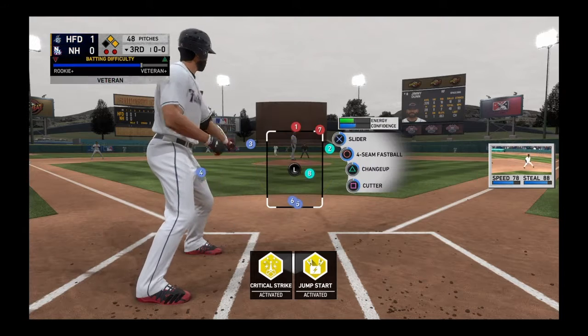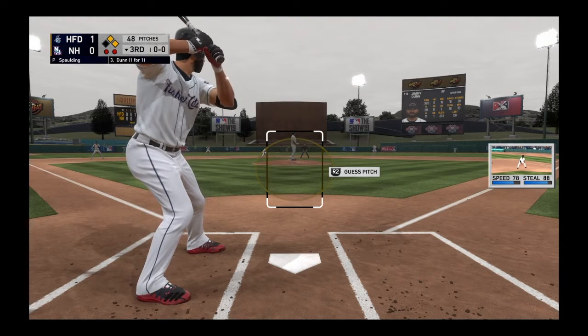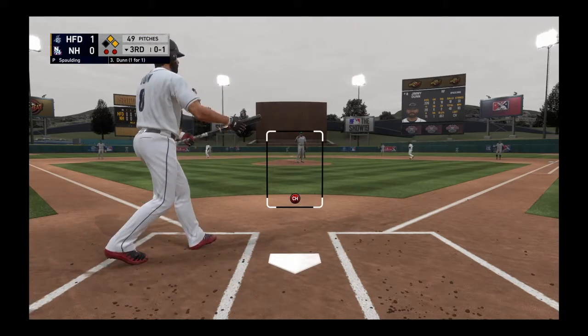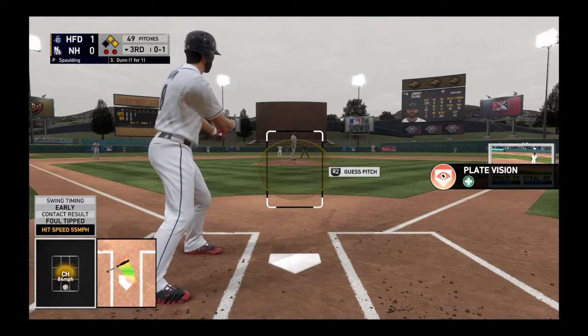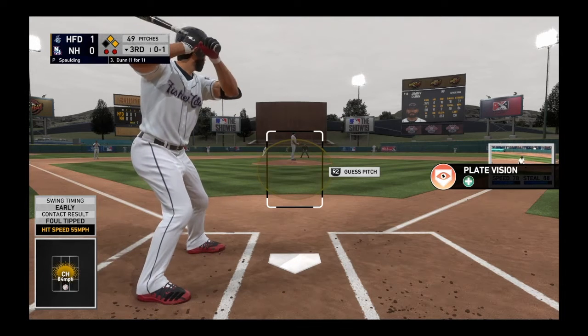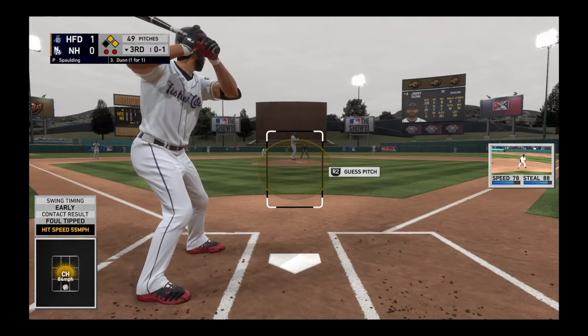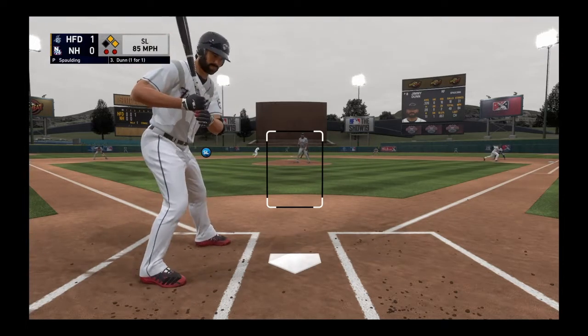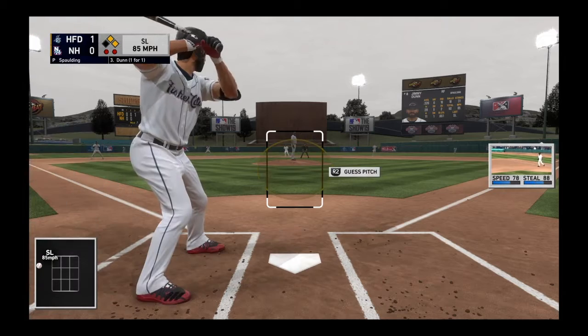Jimmy Dunn is digging in for his second at bat, as he'll look to bring home that tying run from second with a base hit into the outfield. Off the plate and in. It's a ball and a strike.